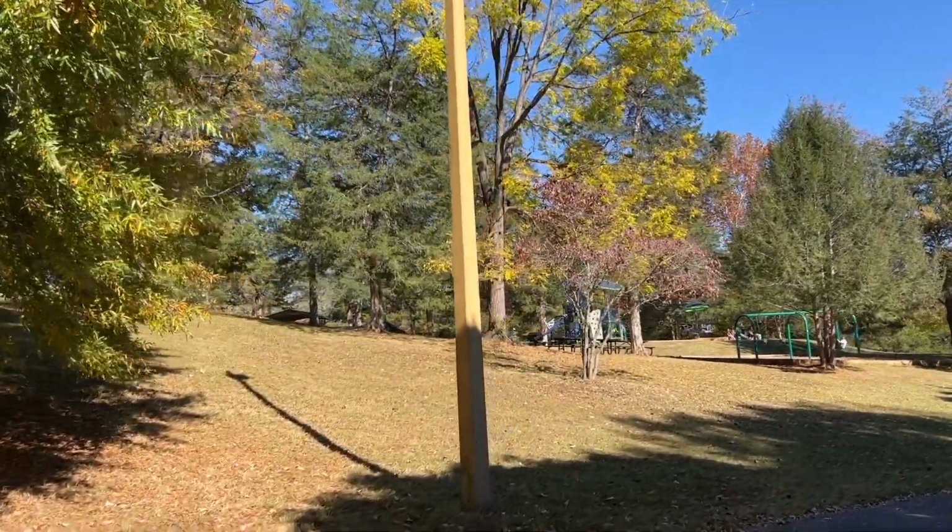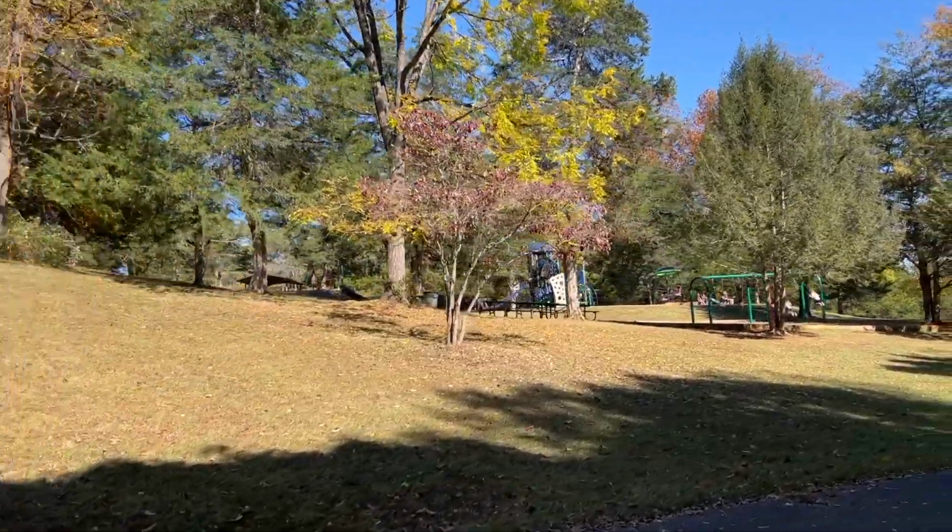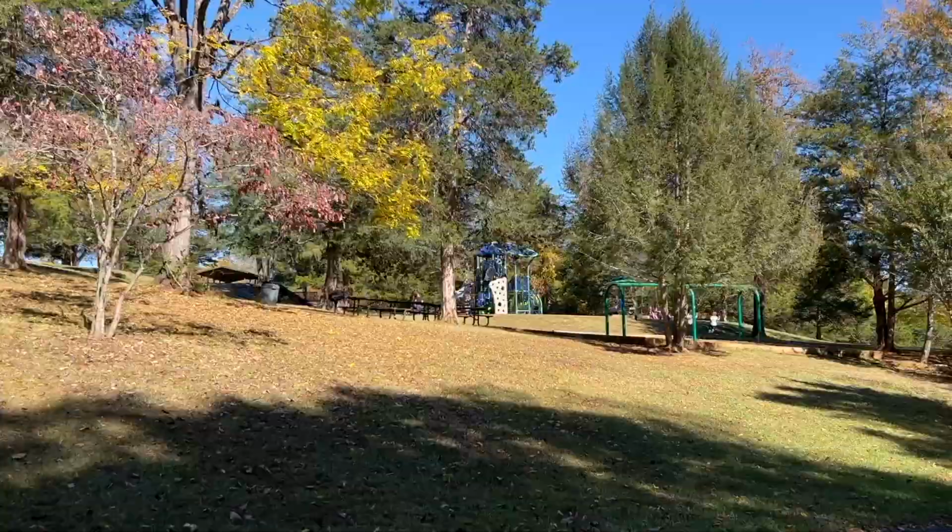Okay, there, you can see some kids out here playing. There are some moms sitting out there, and I did not want to be Mr. Creepster. So that is all the shots you got of the playground.